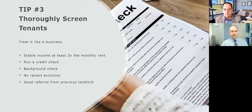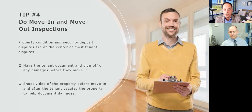Tip number 3, thoroughly screen your tenants. Treat it like a business. If you've got a lot of homes, then you probably do treat it like a business. If you have maybe a home you used to live in and now you want to rent it out, you may treat it less like a business. But generally, you want people with stable income, at least 3 times the amount of the monthly rent. Run a credit check and a background check. Ideally, no recent evictions. That's not a good sign. And a good referral from a previous landlord is helpful. And of course, on your application, you're going to make sure that they consent to that credit check. Right.